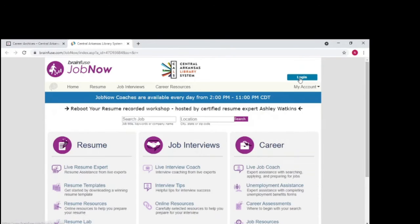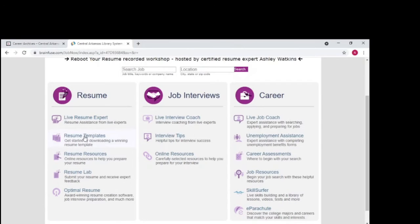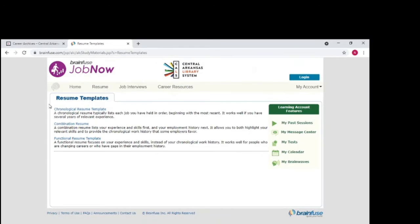If you want to log in, so let's do resume templates. BrainFuse gives you 3 options. You can do a chronological resume template, which just lists each job you've held in order. They say that it works well if you have several years of relevant experience. You have the combination resume, that lists your experience and skills first, and then your employment history next, which is kind of like the resume we ended up with on Cypress.